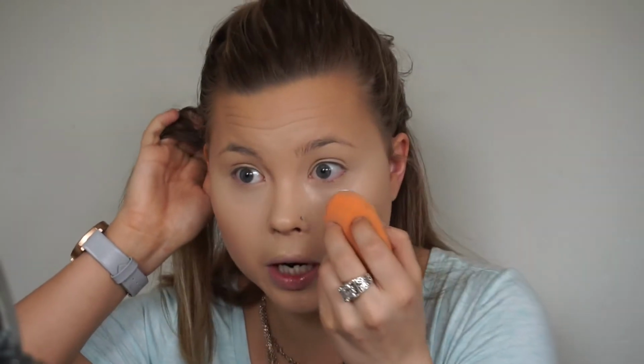Okay, so I'm gonna take some RCMA No Color Powder. I'm gonna tap at the under eyes, make sure there's no creasing, and then I'm gonna go straight into the powder, pretty thick, and apply it straight to the under eyes. Not necessarily baking, but I take a lot of powder and press it straight in. And then I'm just gonna take some powder and do a little tiny baking right under the contour.